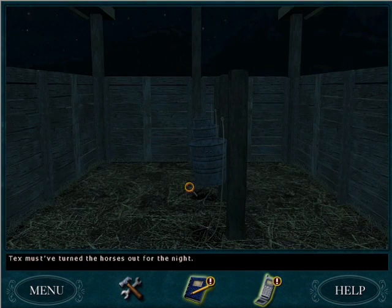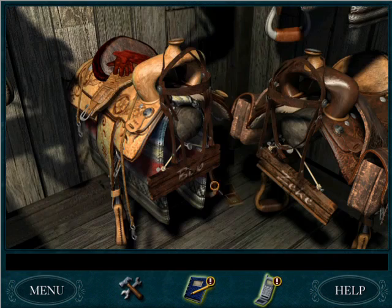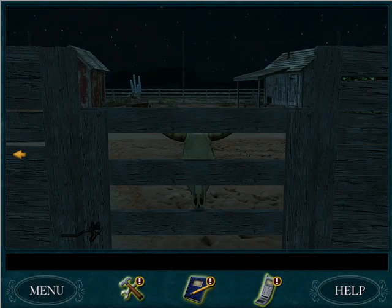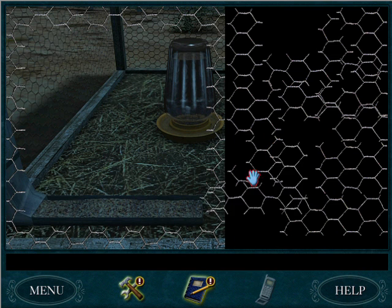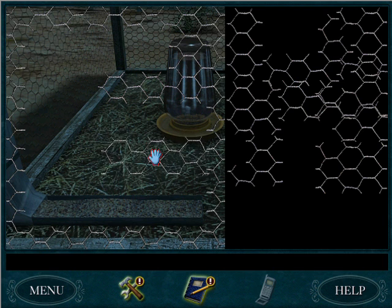So let's go. Tex must have turned the horses out for the night. They're gone! Ghost horses. Phantom horses. Mystery solved. Okay, got our gloves. Now we'll go fix the chicken coop. Okay, so it's just basically a jigsaw puzzle. You can take a piece and try to line it up to make a perfect hexagon with the other fence pieces. So, let's see. Like that. No, that doesn't look right. And Nancy will tell you when you're wrong. Very helpful. There maybe? That doesn't go there. No, that doesn't go there.